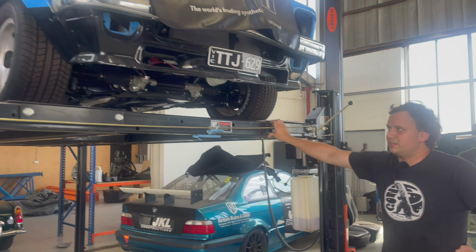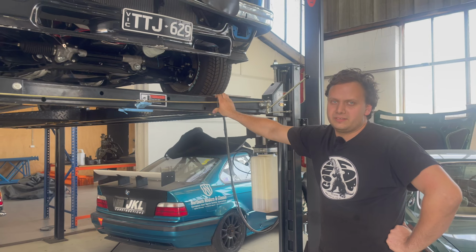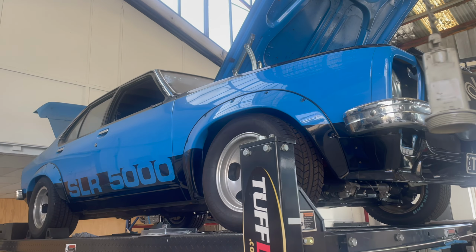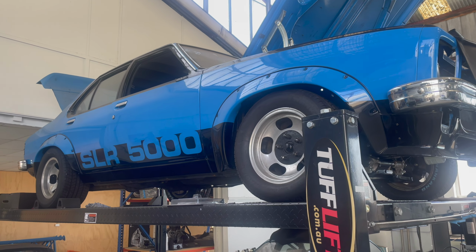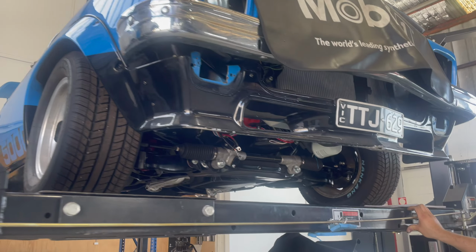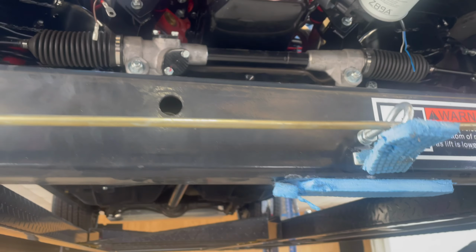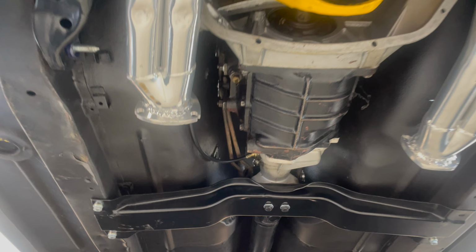Well, we've got what was an LH that's now an LX SLR replica. Belongs to a mate of mine. He's had it since he was more or less 15, something like that, and he's slowly built it into what it is now. He and I pulled the engine out of this car about 10 years ago, and it's not been back on the road since.